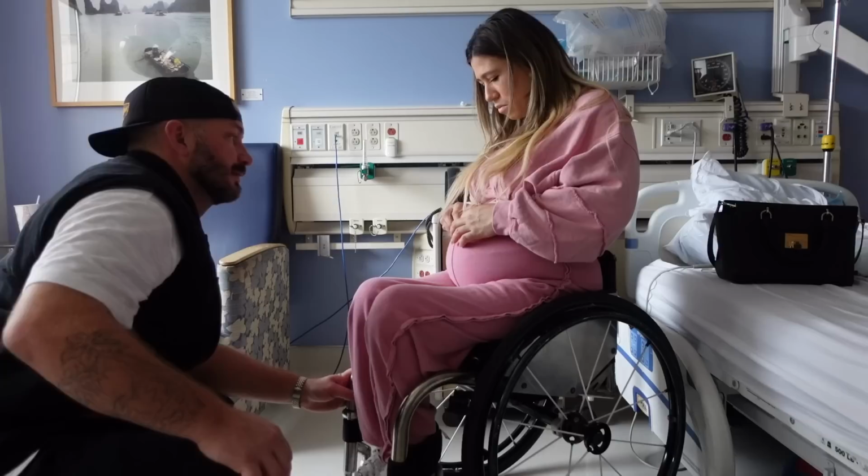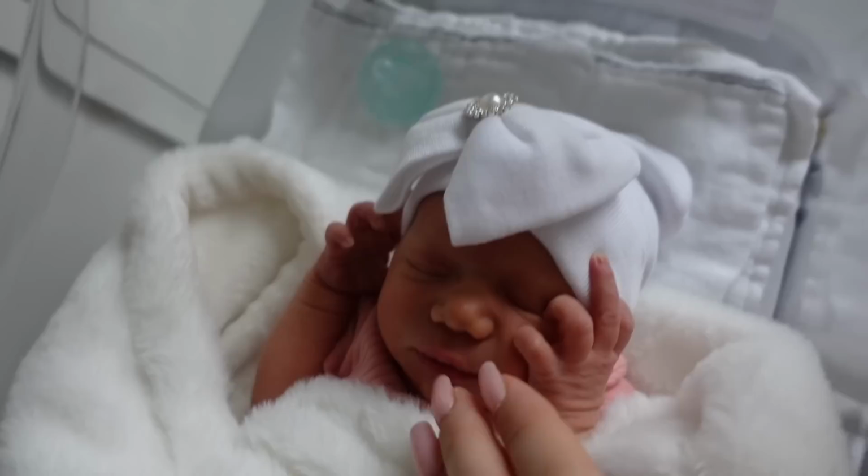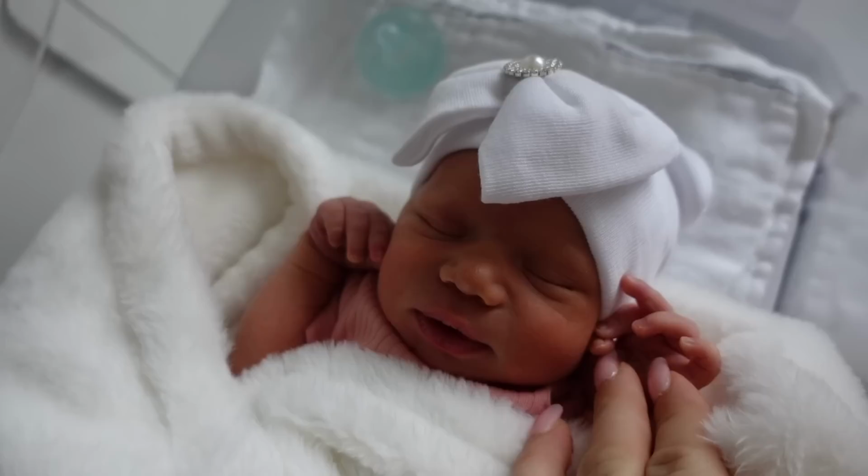Hands up! Hands up! We're going home, sweetheart! Careful, careful. No scratching the pretty face. Gotta put her mittens on when we get in the car.